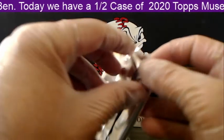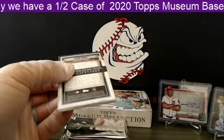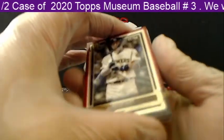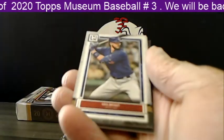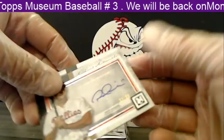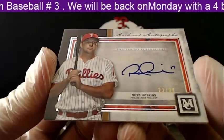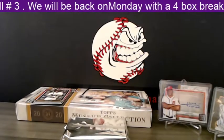All right. Pack number 2, box number 5. Hiura to 22 of 50 for the Brewers. Mookie Betts, Kris Bryant, Gerrit Cole, and we have Rhys Hoskins for the Phillies, numbered to 99. 23 of 99 for the Phillies, Robert H. That ought to do you. That's a nice hit.